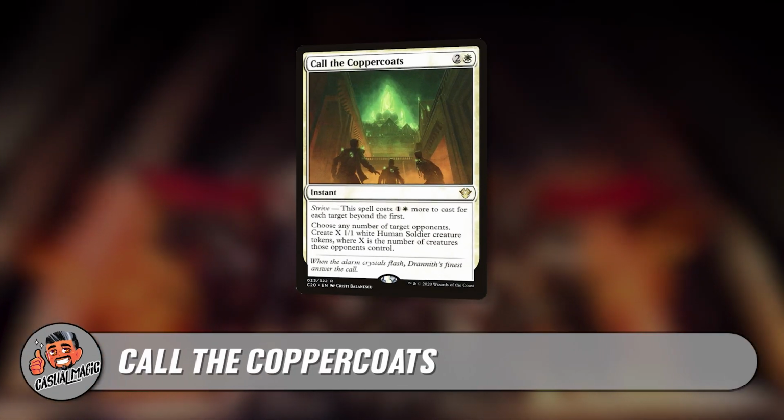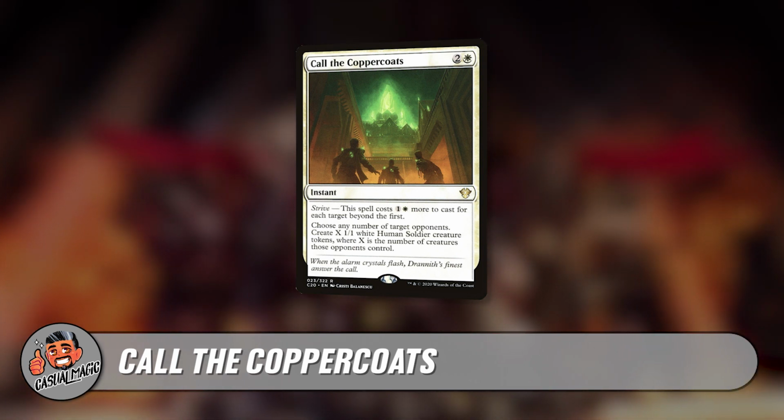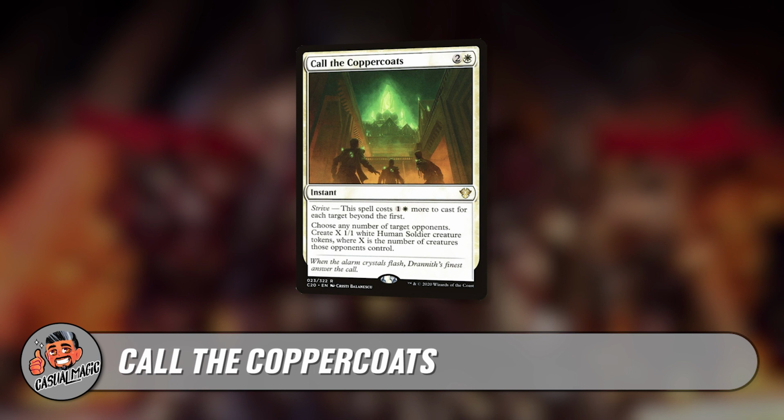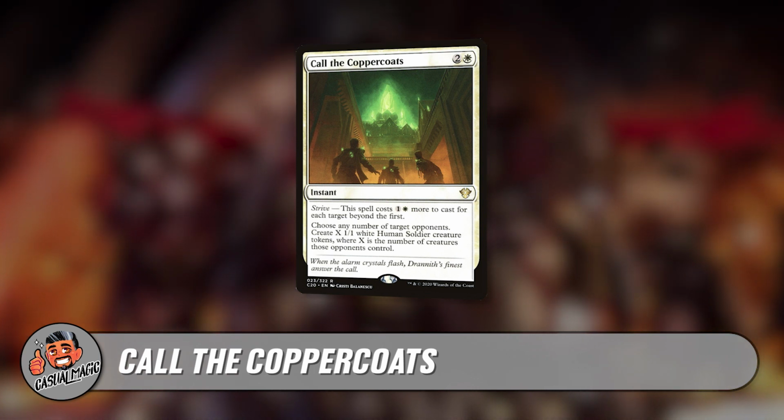One of my favorites, actually, one of my favorite cards in the deck that I've discovered just through playing it. I was playing a house game the other night, and Call the Coppercoats. Yeah, when they printed that card, I just cheered because I was like, this is the card that my soldiers deck has desperately wanted, and it's one of the most perfect soldier designs ever.